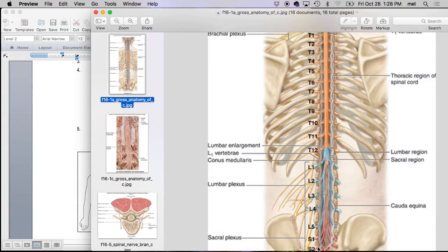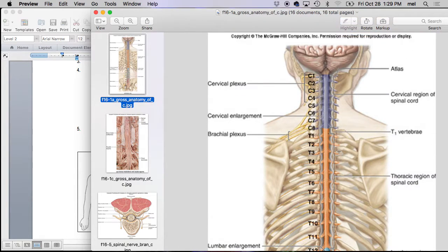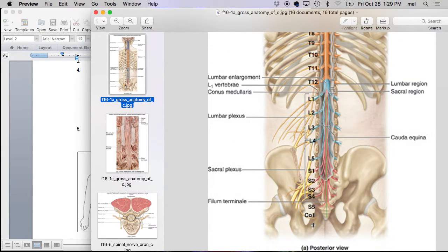The numbers are good. And the numbers stay good until you get down to coccygeal. S1 through S5 is your sacral spinal nerves. And then we have only one coccygeal spinal nerve. And C1 was taken, right? So this is called Co1, the little sub-zero, Co1. So that's what that one is. Okay, so those are how they're labeled.